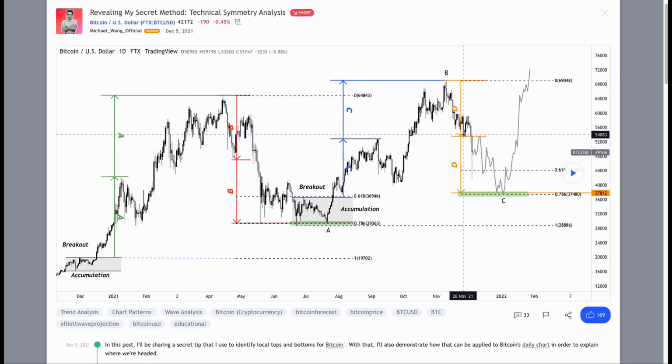So using this logic, since essentially we're trading in a range between 30K and 60K, or 70K more so, we could label this downtrend, this impulse move down, as D, and we could assume that we're going to see further downtrend to the same degree, which would mark the end of the short-term downtrend near 37.8K, which also, interestingly, aligns with the 0.786 Fibonacci retracement support marked by this green zone over here.